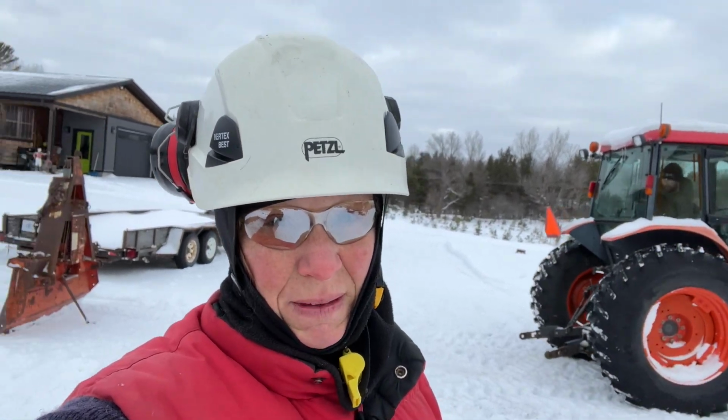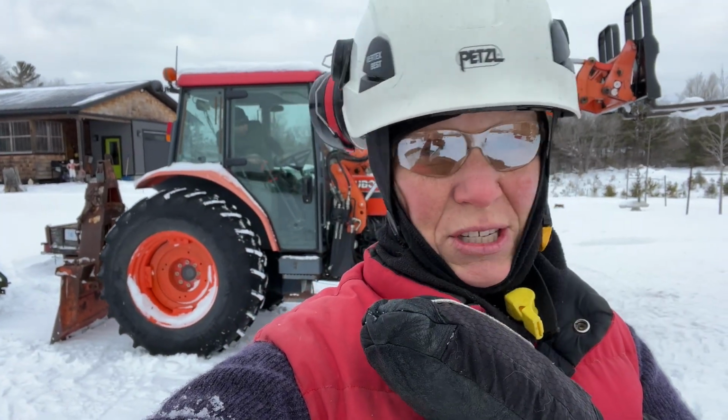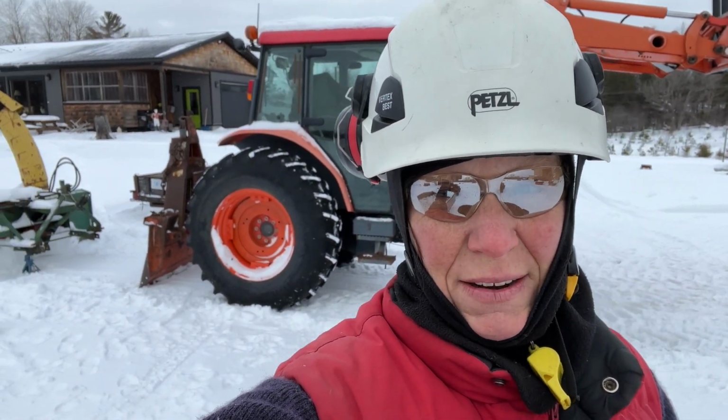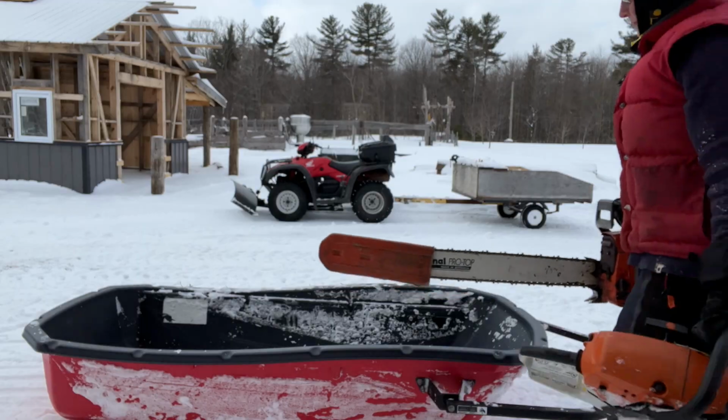That's Clementine. And so it'll be interesting to see how this tractor fares compared to the 1370, which was a beast. The only downside to working with the cab tractor in the bush is breaking the windows. So we're gonna have to be extra careful just to make sure we have good clearance, and maybe we'll have to do some trimming, but it's gonna be fun.